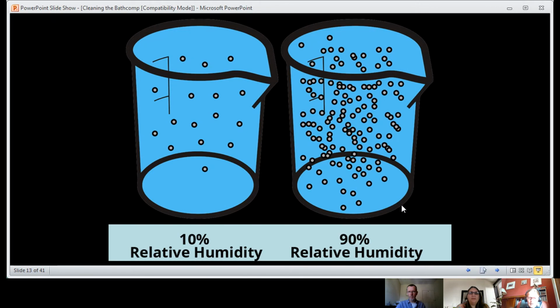And if I show a chart that I have nicked from the internet, this shows a beaker and dots, and it shows 10% relative humidity over here, so not too much moisture in the air, but 90% relative humidity over here. Now we have a lot of moisture in the air at the bathhouse, so we're looking at a more saturated environment, and this can be a problem for archaeological remains.